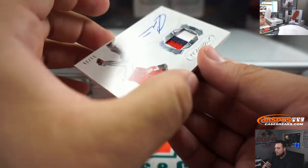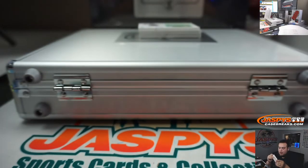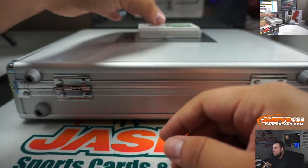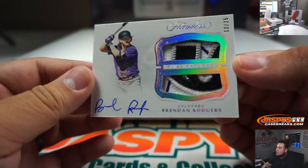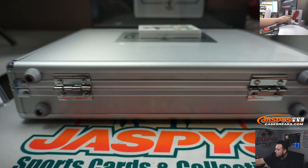Next one, we have Carter Kieboom for the Washington Nationals, 11 out of 25. Brian Peebles with the Nationals. And we got Brendan Rodgers. Nice dual patches there. 12 out of 25. Colorado Rockies. Going to TJ, Tom Jones.